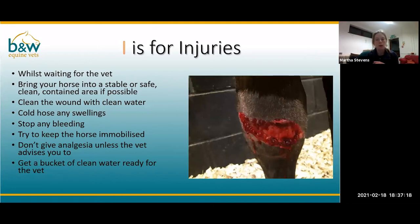If the wound is bad enough to need a vet, don't give any pain relief. It's really good for us to actually see how comfortable the horse is. It's quite important in diagnosing things to know how lame the wound makes the horse. So if we're coming to see it, don't give any pain relief unless we've advised you to. Once we've seen the horse, seen where the wound is and seen how comfortable the horse is, we can then advise what pain relief that horse should have.